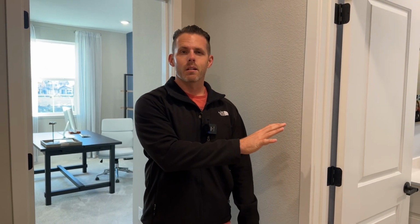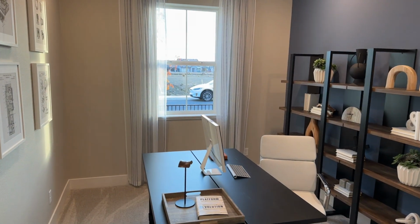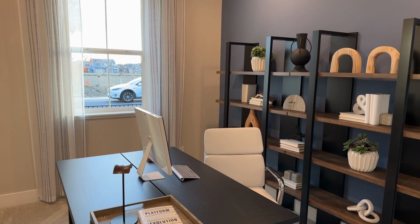So right off to the left, we're gonna have your first secondary bedroom. You're gonna have a secondary bathroom over here to the left. These rooms are actually gonna be pretty big. So this whole downstairs area is gonna be right around 1,767 square feet. This is one of the biggest bedrooms as far as the secondary bedrooms that I've seen in a while.